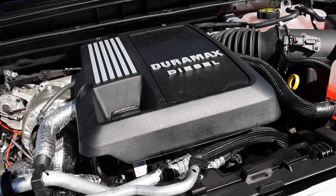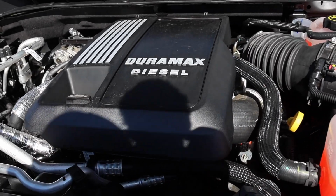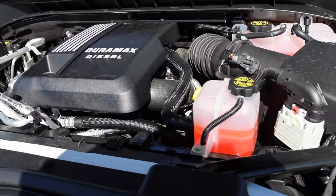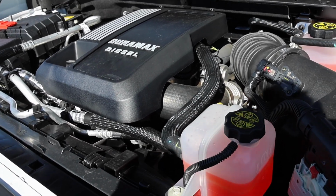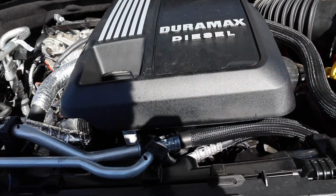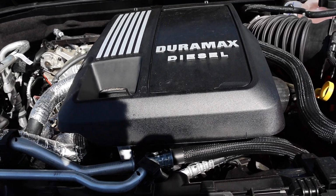I think this is the LZO. Is that what they call this one? Nevertheless, they did revise it for 2023. It got a 28 horsepower bump, 35 pound-feet bump. While everyone's trying to go away from diesel, GM is embracing this fact, and diesel is the best alternative to electric vehicles.